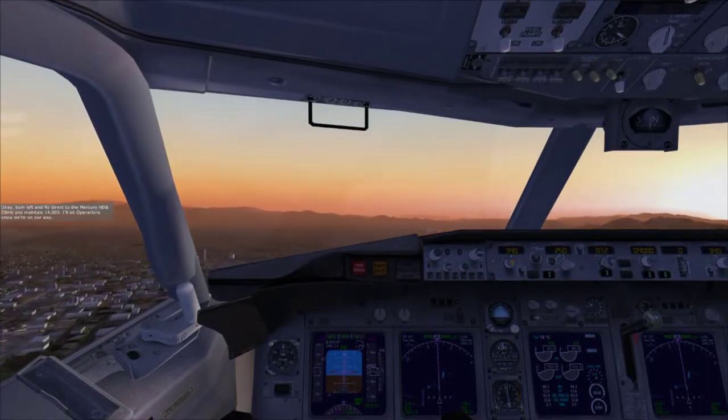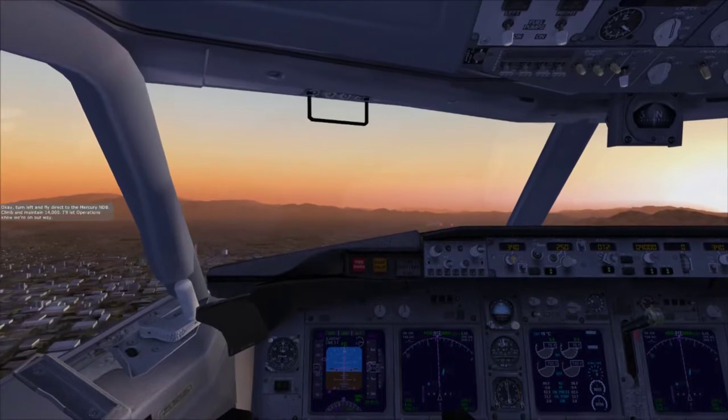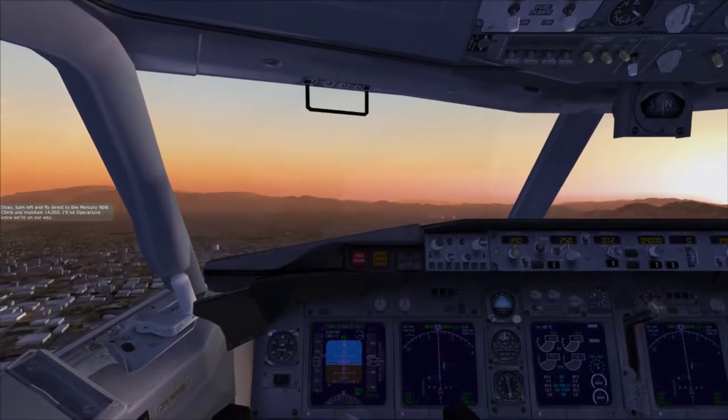Okay, turn left and fly direct to the Mercury NDB. Climb and maintain 14,000. I'll let operations know we're on our way.